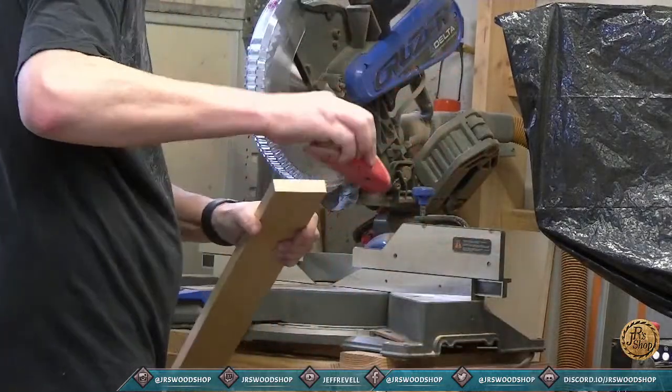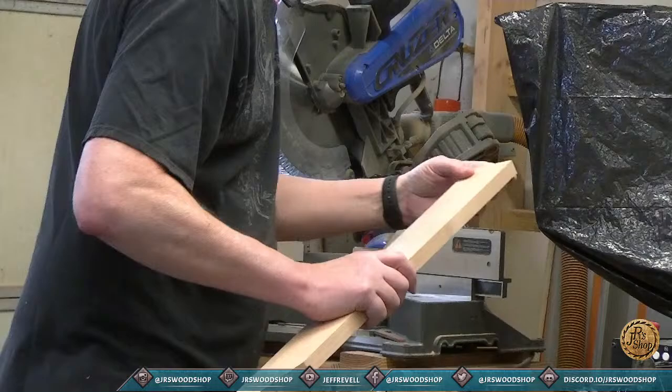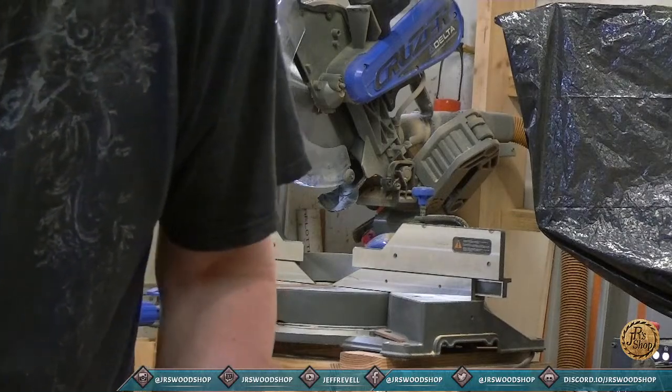That is one clean edge. And just give it a little swipe with the sandpaper just to make sure I don't pick up any unneeded splinters. Not that there's ever any needed splinters. I don't think anybody ever needs a splinter.